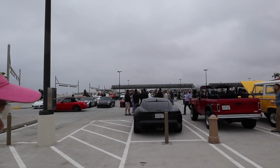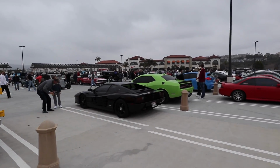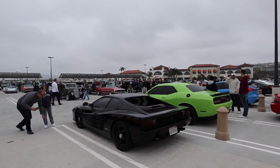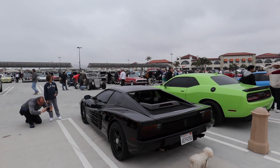Yeah, there's our Jaguar, Sally. Check out this Testarossa. Right here. This is a black Ferrari Testarossa. Tesla? No, Testarossa, not Tesla Rossa.